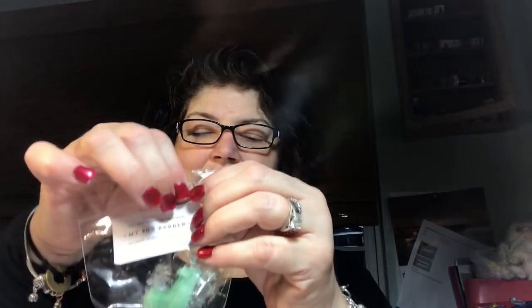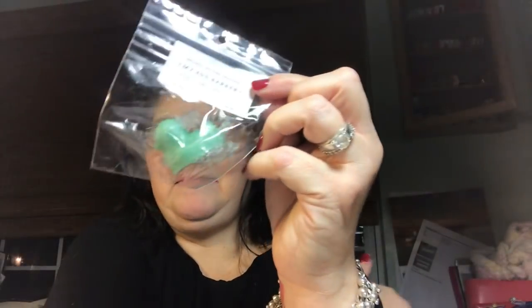So this is called My 80s Barber. And I've already smelled all of these, so I know what they smell like. But it is fabulous. This one reminds me of Salon Selective's hairspray and a little like clean scent mixed. It's very good. And these sample sizes I love to take to work and burn there, so that will be a nice one to do that with.